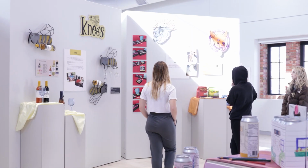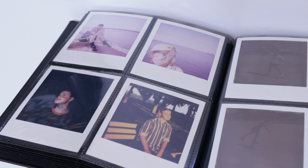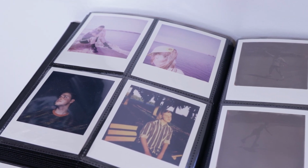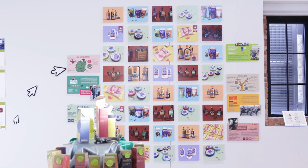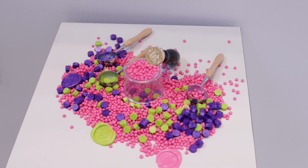Next, I got to talk to Caitlin Fraser, whose exhibition is named Fraz, which is a combination of the word phrase and Caitlin's last name, Fraser. The main inspiration behind Caitlin's exhibition is family. This is even incorporated into the branding of the candy store she made.